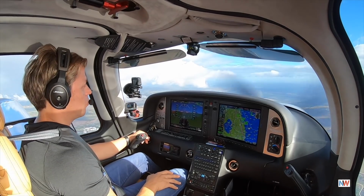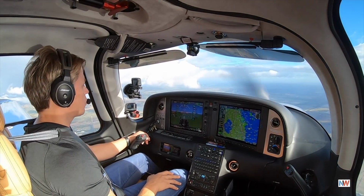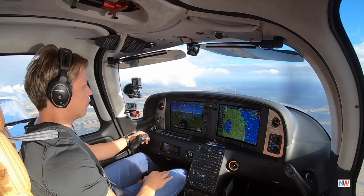It's time to pick up the weather into Boca. I've descended VFR down to 2,800 feet because they were kind of routing me all over the place.